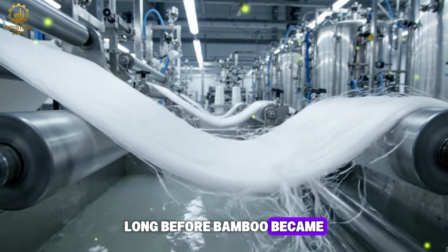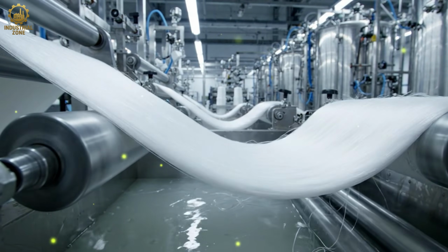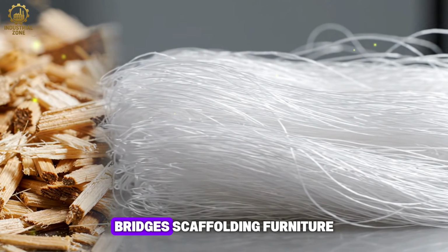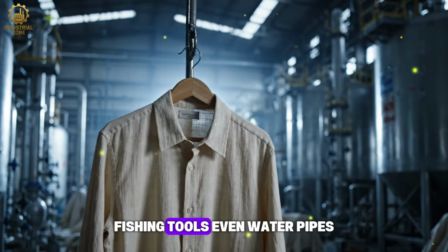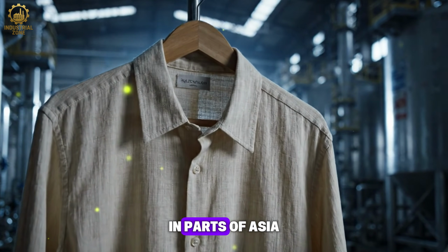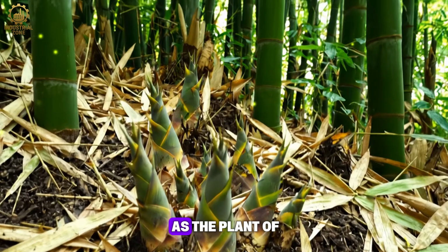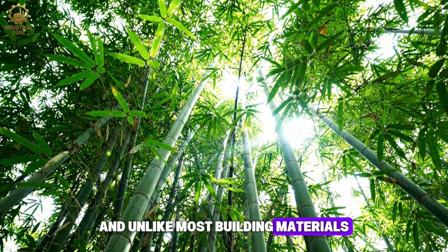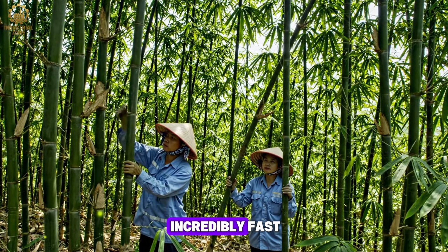Long before bamboo became a fashion trend, it was already one of the most useful plants on Earth. For thousands of years, people used bamboo to build houses, bridges, scaffolding, furniture, paper, musical instruments, fishing tools, even water pipes. Entire civilizations grew alongside it. In parts of Asia, bamboo was so deeply woven into daily life that it became known as the plant of 1,000 uses. And unlike most building materials, bamboo had one extraordinary advantage. It could grow back incredibly fast.